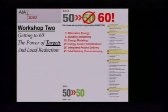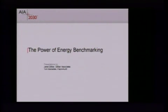So setting targets, the second session. Really alternative energy, energy modeling, integrated project delivery, total building commissioning. Tom Marseille, who I just mentioned, worked on the Terry Thomas building, and Jared Siliker from Siliker Associates presented this material, and some of this material is taken from them.